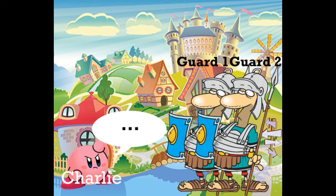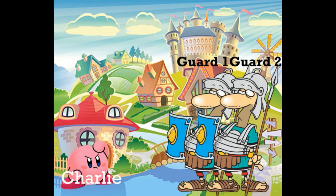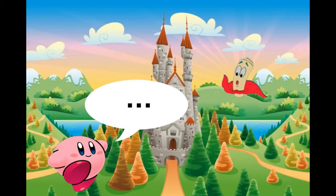Where will the other guard point to if I ask which is the path to the king? The guards pointed to the wrong path. Charlie grinned and walked on confidently. 15 minutes later. Oh, damn it! I'm completely lost.